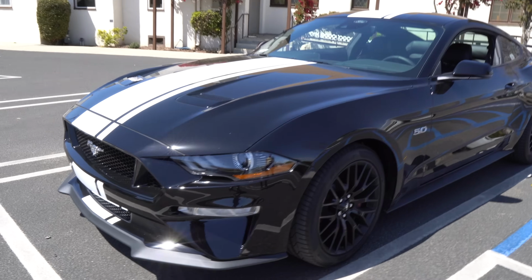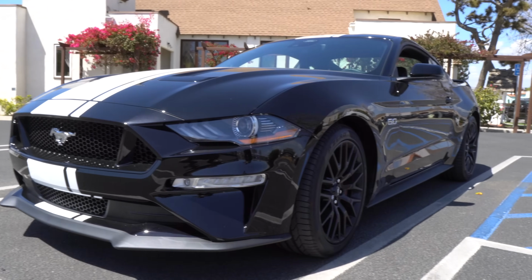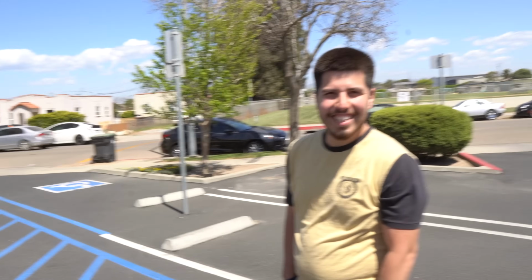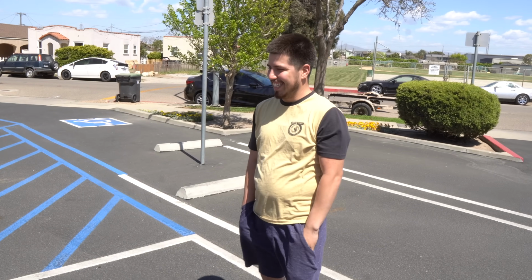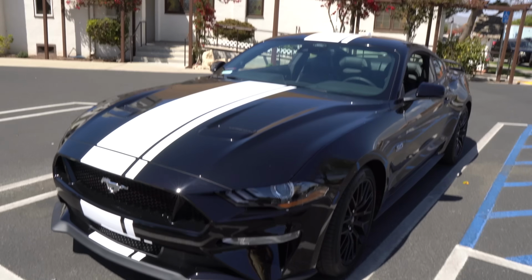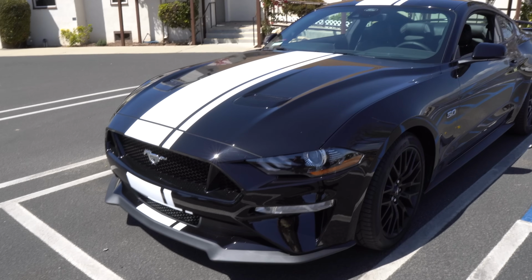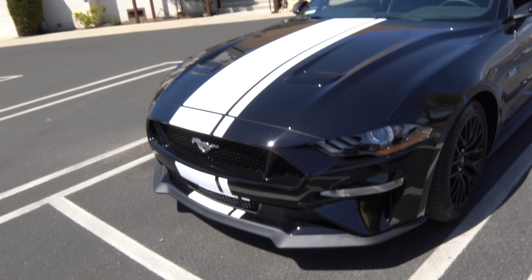The 2021 10-speed 5.0. You guys see it, man? My boy Gabby just took delivery of that yesterday. How you feel, man? Feel good? Coming from the yellow banana, it was a 2015 Mustang GT. He just got this brand new 2021, man. This thing is nice as hell. You've only had it a day. Barely only a day, so it's fresh, man.